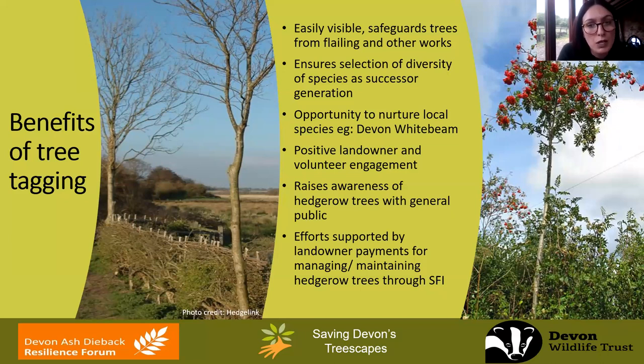Through this, we can really try to ensure a diversity of species in the successor generation. There's an opportunity to nurture local species such as Devon whitebeam. And it's a really positive way to engage with landowners and volunteers, getting them out there looking at the trees growing in their hedgerows, understanding how important they are for wildlife, and general tree ID opportunities as well. And if people pass these trees and see tags on them, they're going to want to know what they're for, what they represent. So it's general awareness raising with the public about the importance of hedgerow trees and the different species.